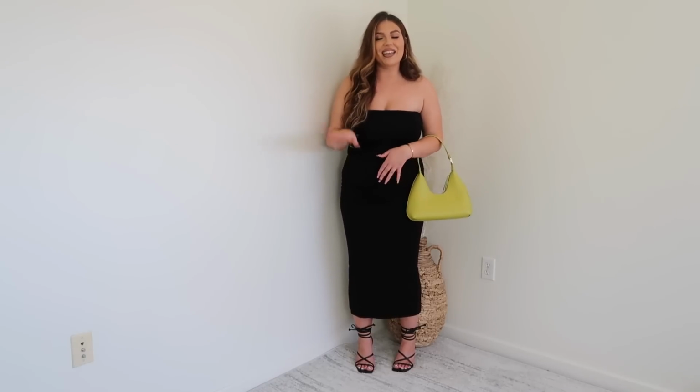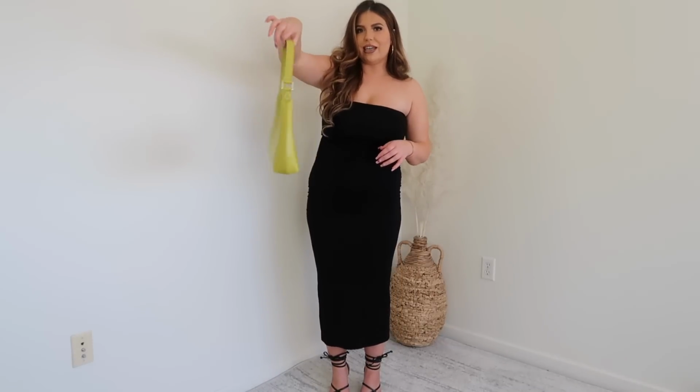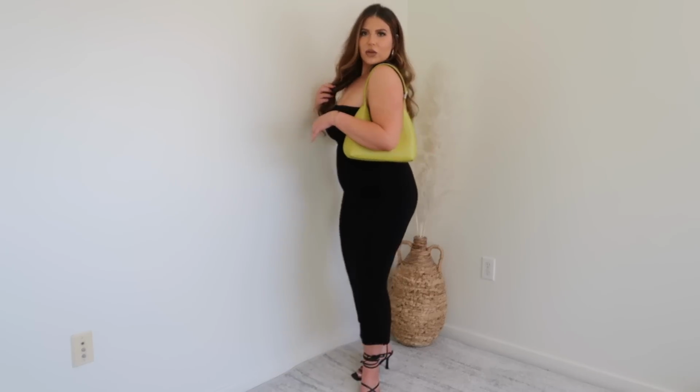I'm not bitching, I'm not complaining. These are really good, I promise you guys. Just make sure you size up one full shoe size. I usually wear an 8 and I'm wearing a 9 and they fit me perfectly, but I also have this green purse, just a pop of color. You could even pair like a blazer with this outfit, would be super cute. But yeah, this is just a quick, easy nighttime outfit.